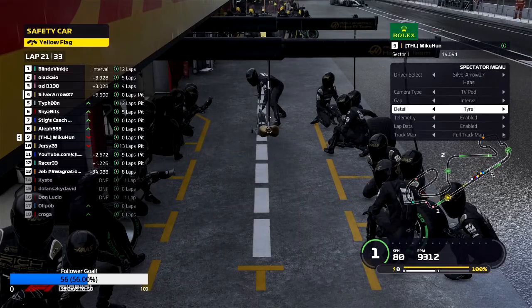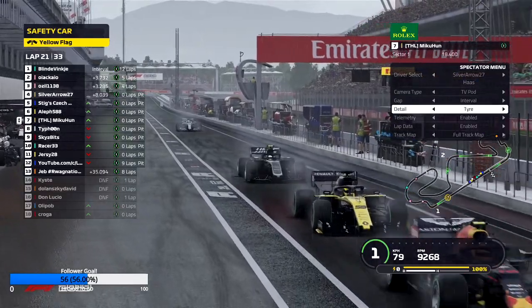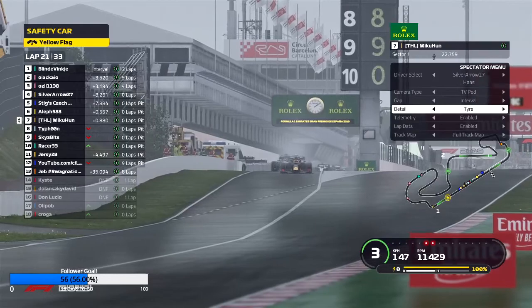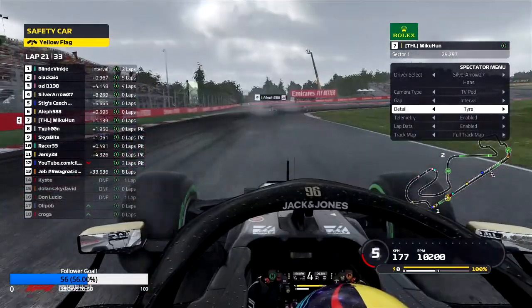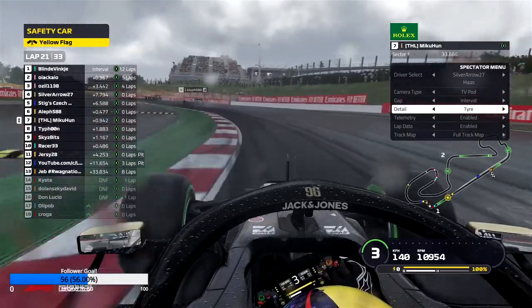That means, ladies and gentlemen, that Mika Hoon will still have to serve a drive-through penalty. If you come through the pits and you don't drive from start to finish without going into the pits, you need to serve a drive-through penalty. So he's still looking to serve a drive-through penalty here. We'll see when he does it. I do believe he's got 3 laps to do it.